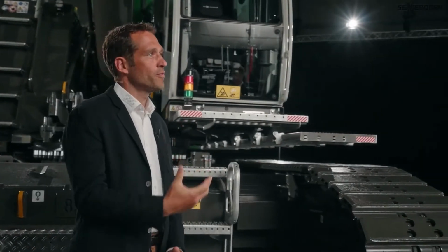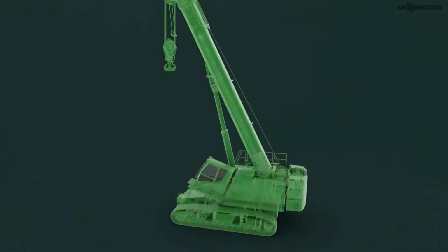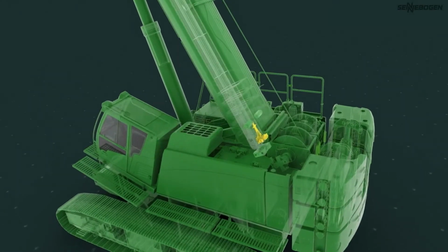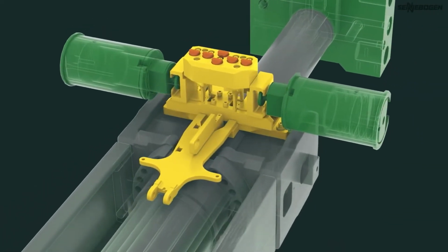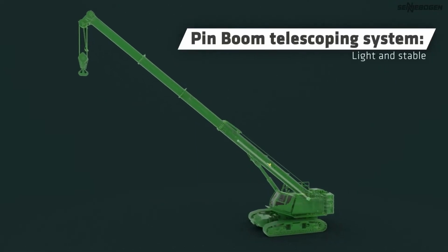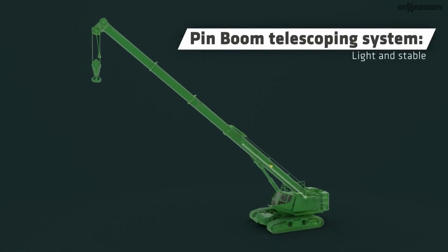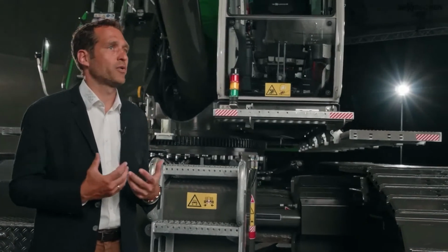Thanks to the powerful single-cylinder system, the boom is really light and stable over the entire work area. High load capacities can be achieved even with wide radii and long boom length. With the pin boom of the 6103, you can still lift 65 tons with a radius of 6 meters, for example. This makes it ideal for heavy pick-and-carry applications and is a good 12% more than comparable cranes.